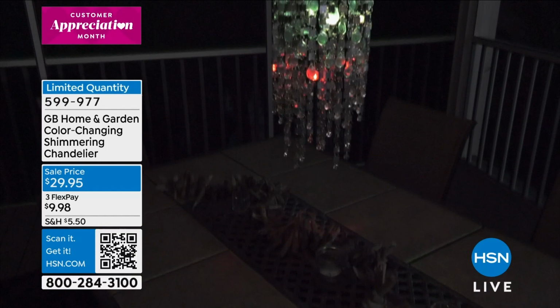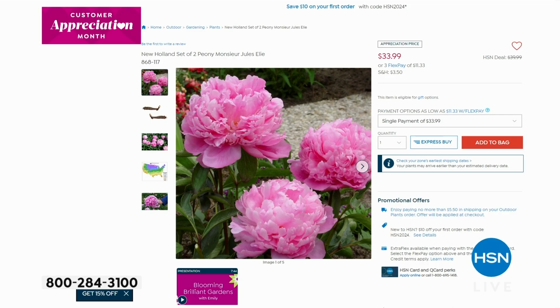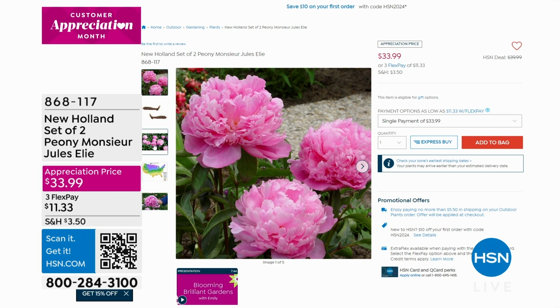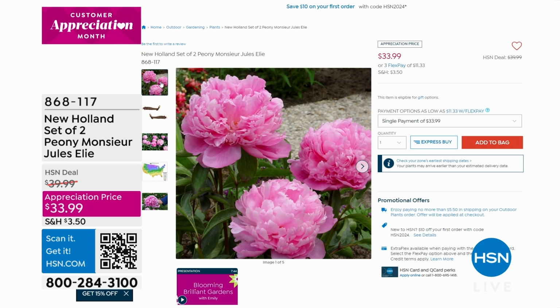Oh, and can I mention the pink peonies again? Those were just beautiful. These were just stunning in person. I recommend go back and watch the presentation. You're getting two of the bare roots. These are from New Holland, so these are coming to you right from Holland. They are known for their big, soft blush to white big bloom peonies. These make great container plants.